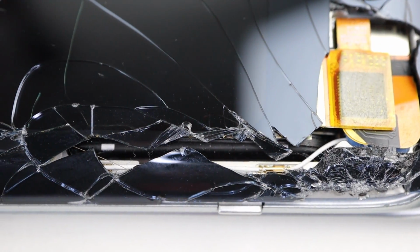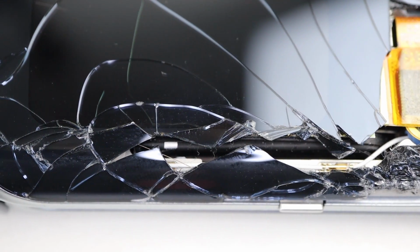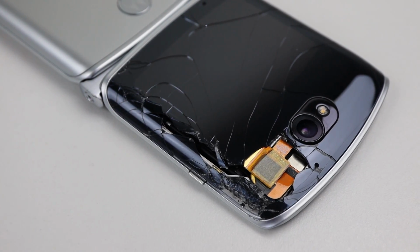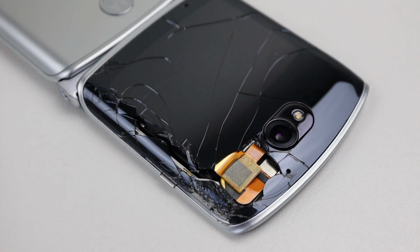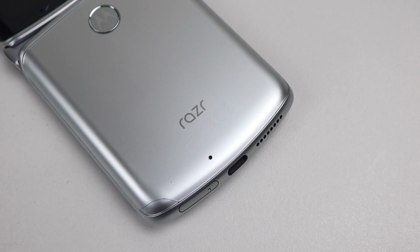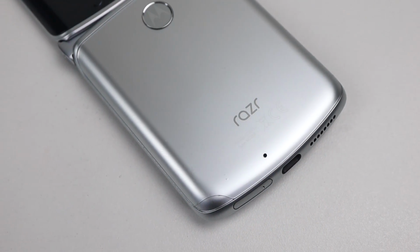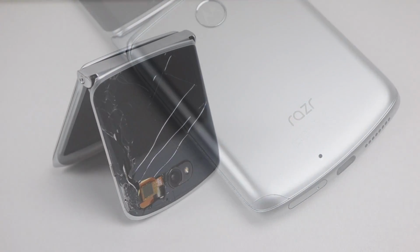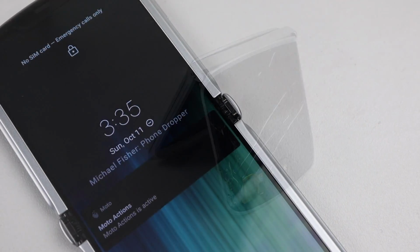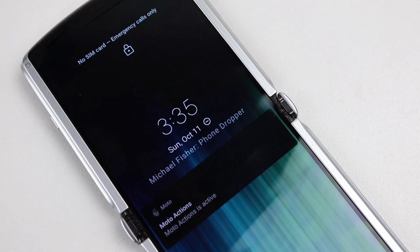In this video, we're going to be fixing a totaled Motorola Razr 5G, but not just any Razr. This one belongs to Michael Fisher, or as he's also known, Mr. Mobile. Only 40 days old at the time, this phone sustained some serious damage to the outer display and a small crack to the lower glass panel. Despite the phone being dropped while open, the inner folding display is unscathed from any damage.